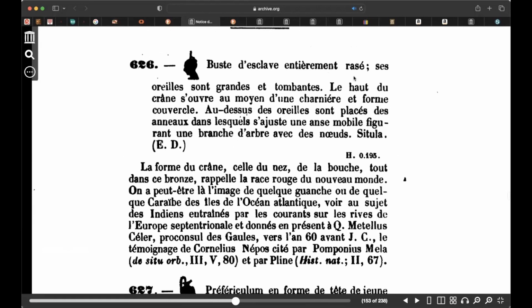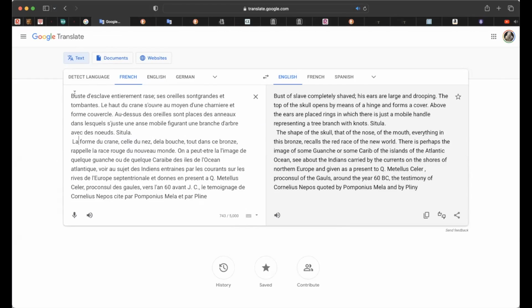So take a good look so you guys can see that I'm going to copy the exact same thing that's over here. I'm going to bring it to Google Translate. So again, I'm translating these two paragraphs right here regarding one of the bronze statues that they have in their collection. So on the left here, we have the French part, and this is the English translation. You guys can see and verify it's the same thing. I just typed it in myself manually.